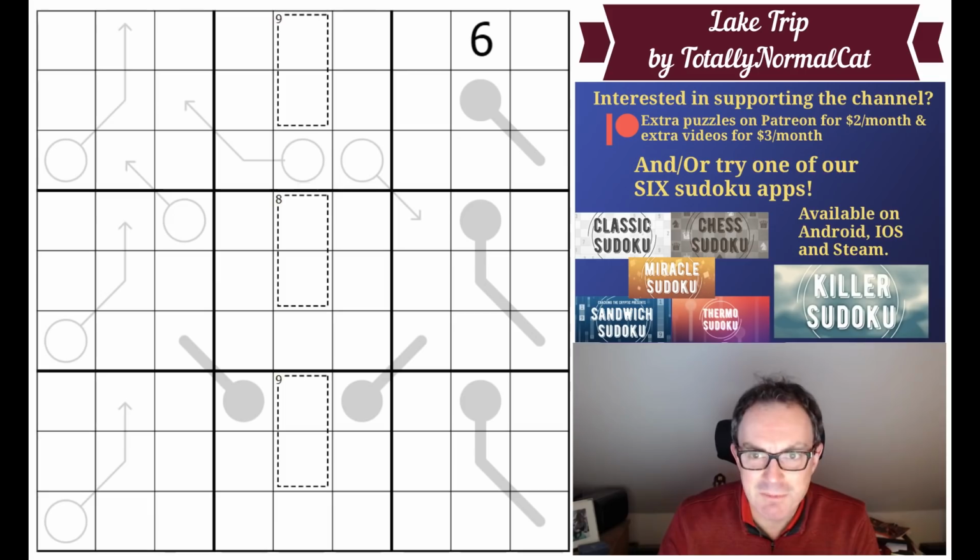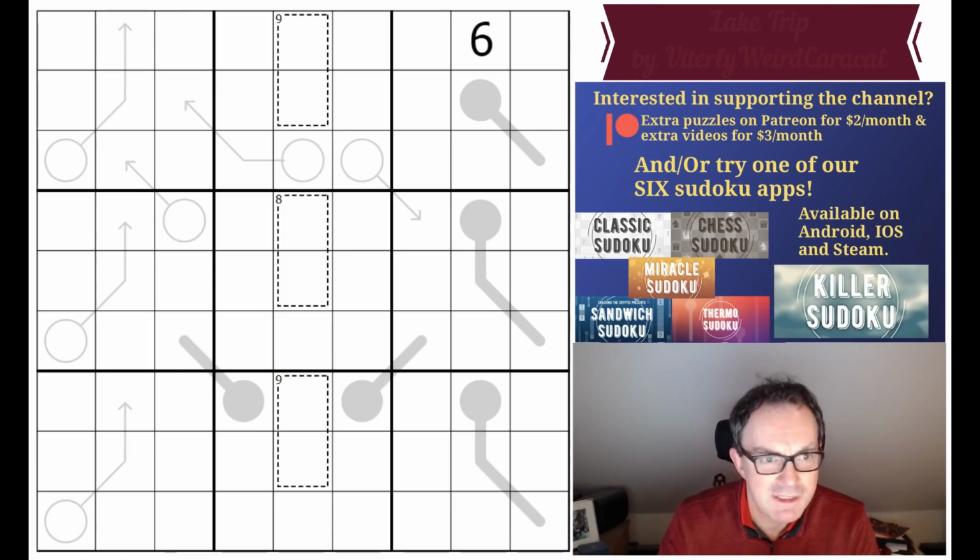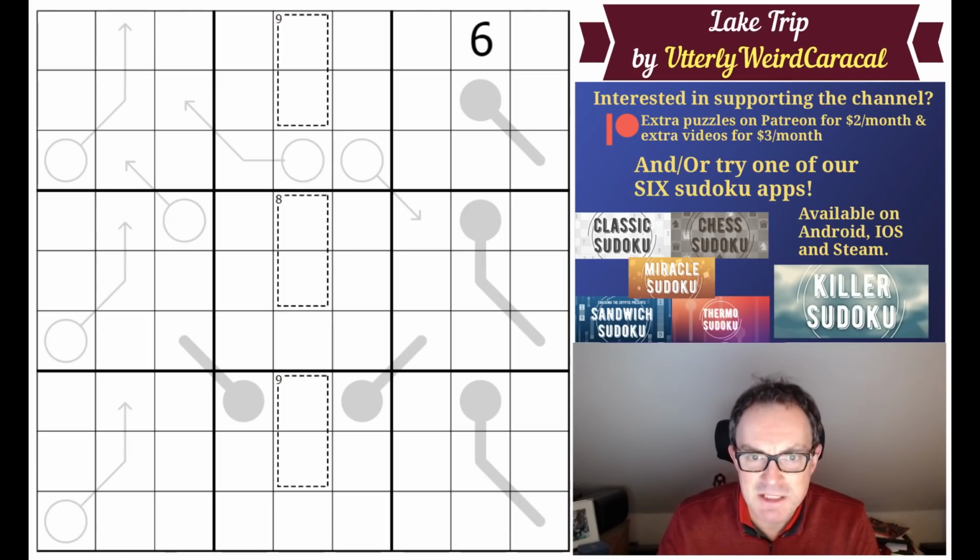It really will gladden your hearts. Now, today's puzzle may not gladden my heart. It's another puzzle by TotallyNormalCat, and I remember this name well from a couple of weekends ago because that was the day on which I tried my first puzzle by TotallyNormalCat, and it proved to be exceptionally difficult, proving that the pseudonym was utterly wrong. I'm going to call him Utterly Weird Caracal instead of Totally Normal Cat, because that seems to me to be far more appropriate. There, I've said it.